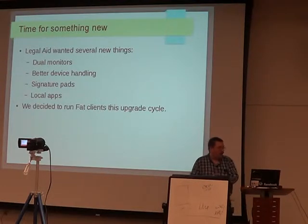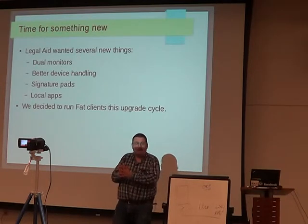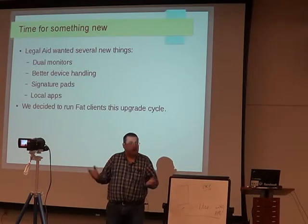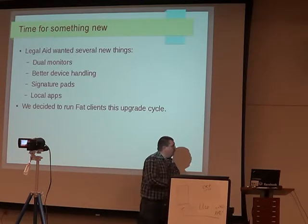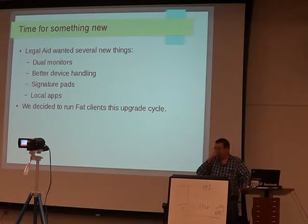The only thing that was causing us an issue was we were now getting to the point where everybody wants big monitors, right? We were still on good old 1280 by 1024 monitors, and of course everybody wants dual monitors, because some people want to get more stuff on screen. We were moving to an electronic application process, and we wanted to capture signatures, so we wanted signature pads and those sorts of things. On our older system we couldn't support that very much.